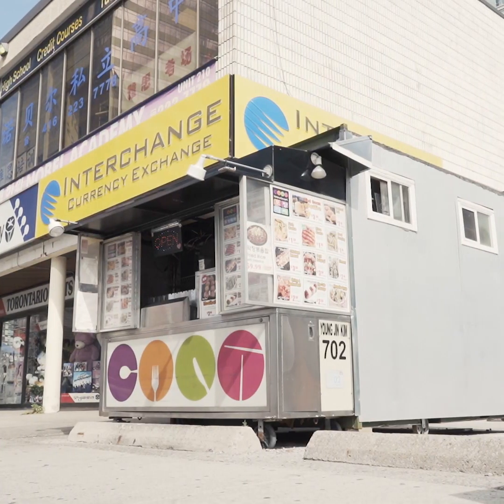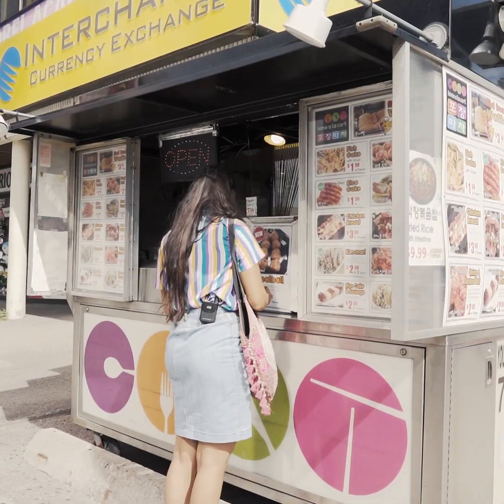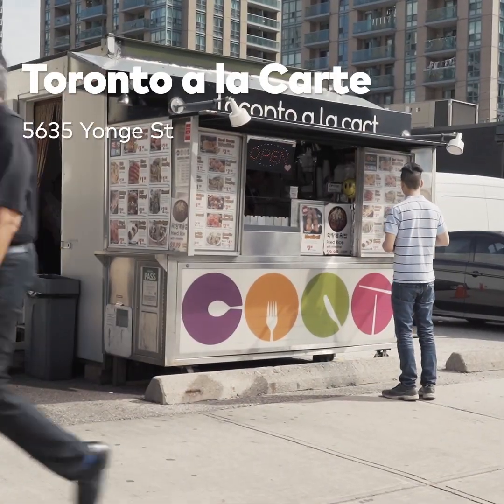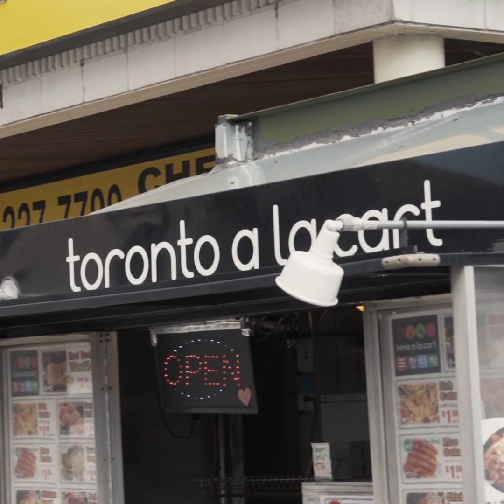Our tour around Finch Station would not be complete without a stop at the very famous Toronto Alucard. It's located only about 30 seconds away from the station. Toronto Alucard is a little cart located on Yonge Street known for serving up Korean street food. This is very similar to Pojangmatcha, a famous concept from Korea. Basically what it is are these food stalls on wheels, sometimes tented, that people stop off at when they want something that's quick and cheap.